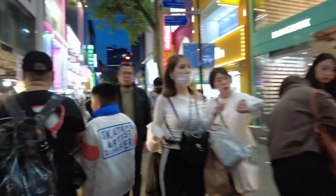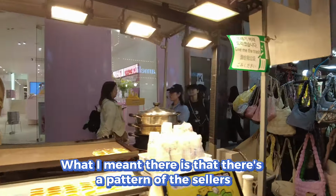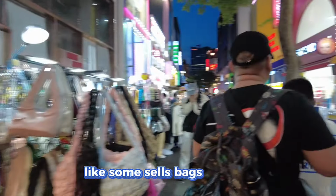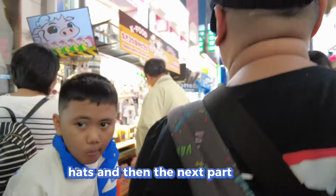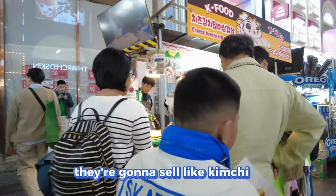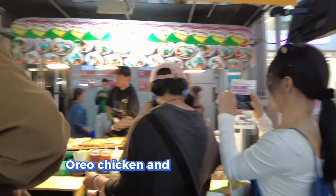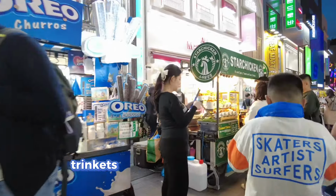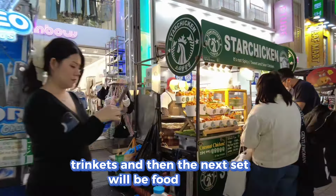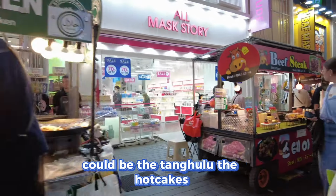What I meant there is that there's a pattern of the sellers, like some sells bags, shirts, socks, hats, and then the next part, they're gonna sell like kimchi pork belly roll, Oreo, chicken, and then the next one after that will be socks again, shirts, trinkets, and then the next set will be food again, could be the tanghulo, the hot cakes.